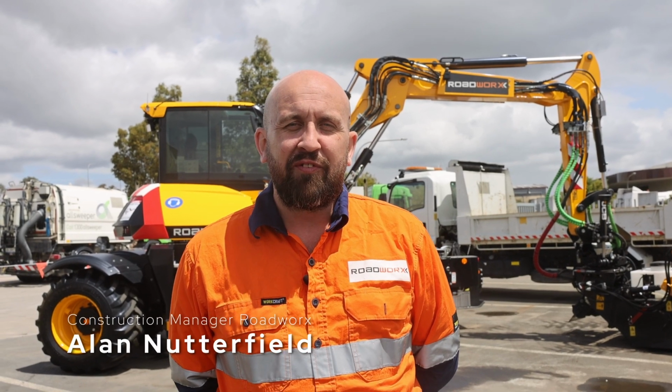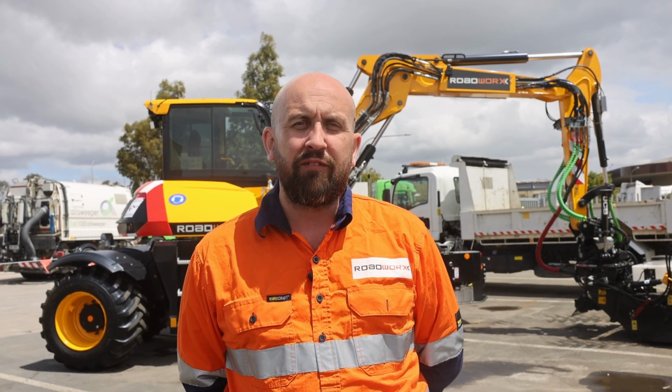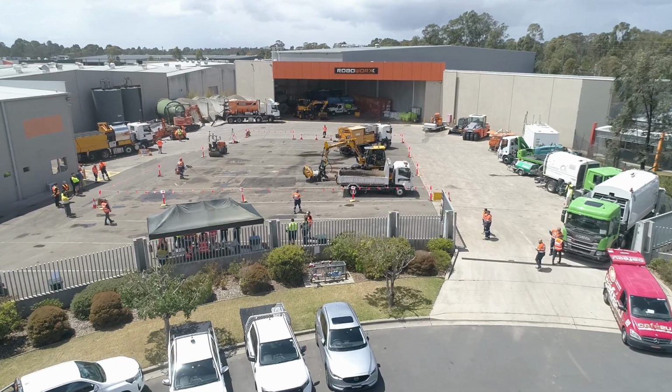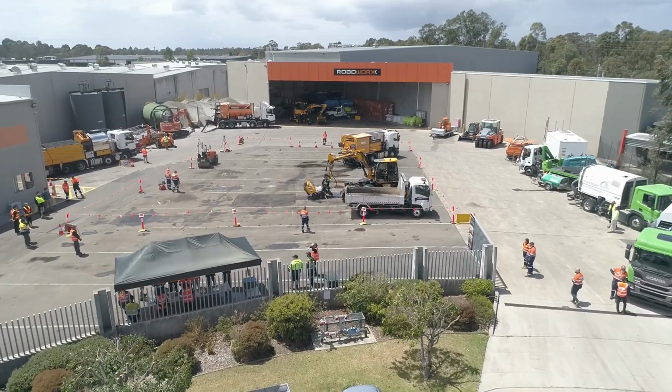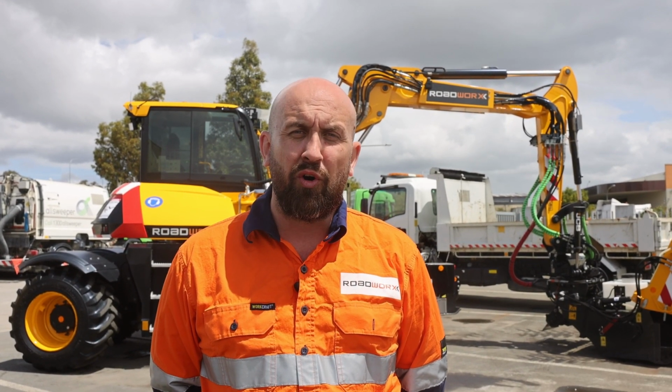Hi, I'm Alan Nutterfield. I'm the construction manager here at Roadworx. Roadworx is a civil road surfacing privately owned company. We are based in Ingleburn, Kembla Grange and other various areas. We're here in Ingleburn today to showcase the JCB Pothole Pro and other specialised equipment that Roadworx has within.